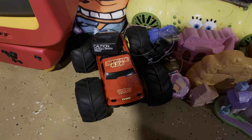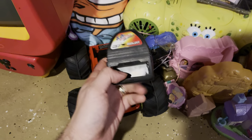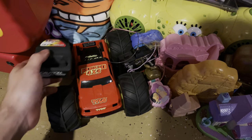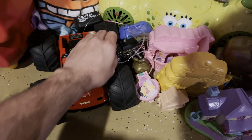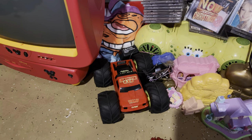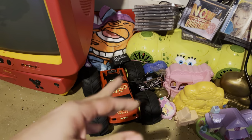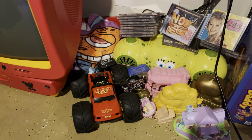This is from Tyco, and this is the Rebound, the full version of it, and I have the batteries, and yes, all this stuff still works. I have the battery charger there, and the remote is sitting right here, as you guys are looking at. This thing was a monster. It would go over stairs, it would climb over things, it was just a menace on the streets, and awesome to have that as part of the collection, and the fact that it still works.